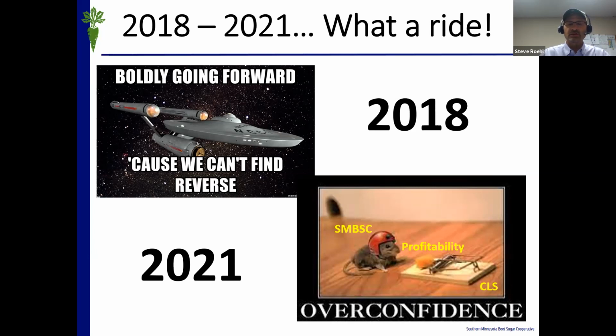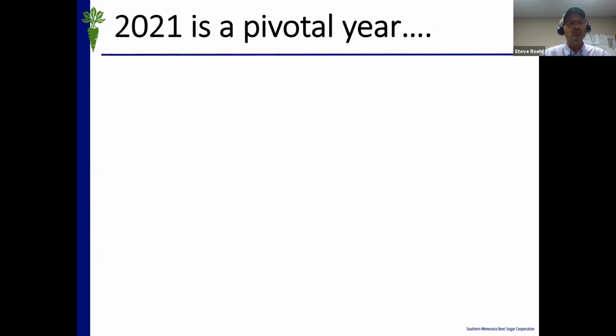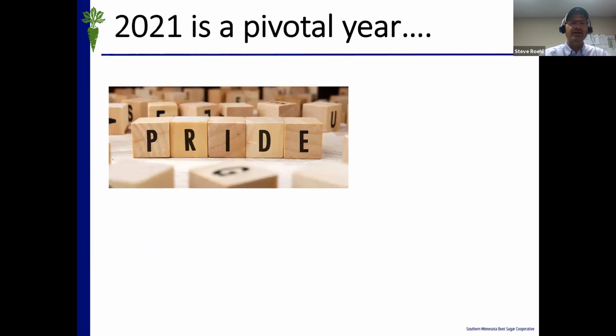So we should not be going into this crop overconfident, but we should be going into the crop knowing that if we do things right, we have a better chance of being profitable, as we were in 2020. 2021, just like all years, but 2021, in my opinion, is particularly pivotal. We've had a pretty successful crop now in 2020, and we want to prove that that was not a fluke. There's a little bit of pride at stake.